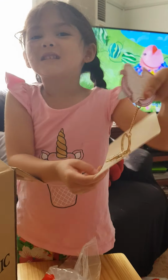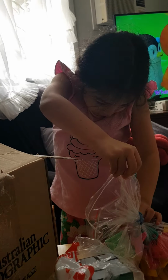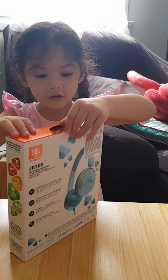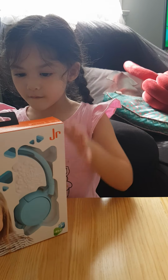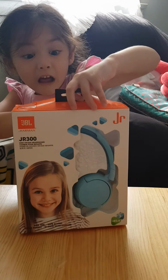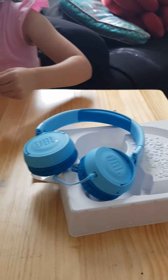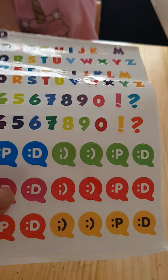Okay, you're gonna explain one by one, okay? Shopkins. That's it? Yeah. So what's that one? Headphone? Oh, wow. What color is that headphone? Blue. Oh, wow. You like color blue? Okay. That's good. Oh, they got a sticker in it. Oh, wow. Have sticker. That's good.